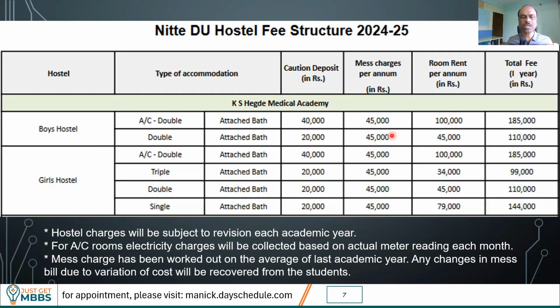Looking at the girls' hostel, it has more options. They can go for an AC double room or non-AC, and they have 3 options: single, double and triple. For AC room, 40,000 is the caution deposit. For others, 20,000 is the caution deposit. Mess charges are 45,000 for all the categories. Room rent is 100,000 for AC room. Single room is 79,000, double room 45,000, triple 34,000.